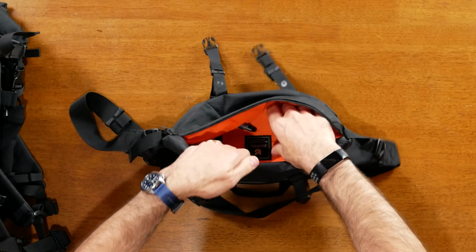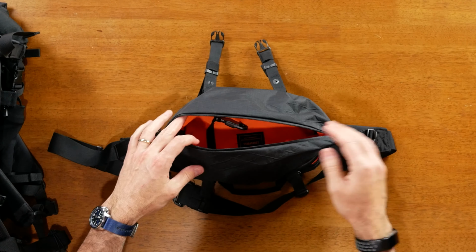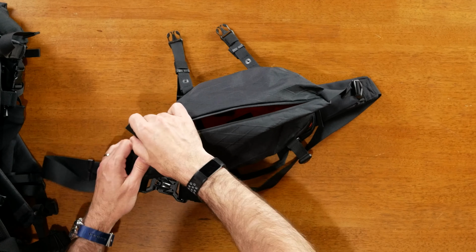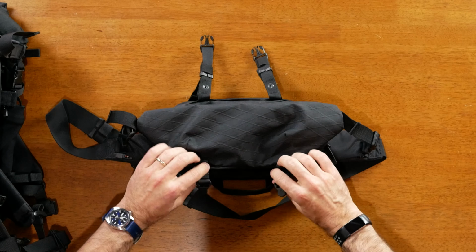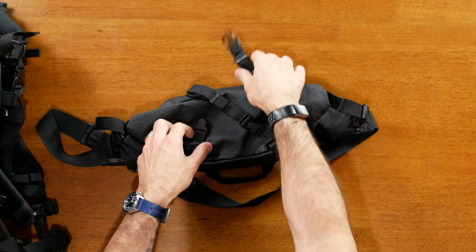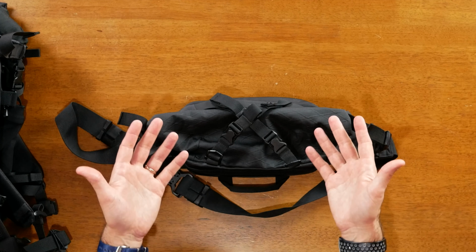If you're totally filling this thing up and you want to get a lot in here and expand it, then using this top zipper makes the most sense. Fill it up here and then zip it up. Now when you're compressing it, you can fold it over, and then these straps help a little bit with the compression. And you can cross them on the front, which is how it gets its name, the X-Pod.